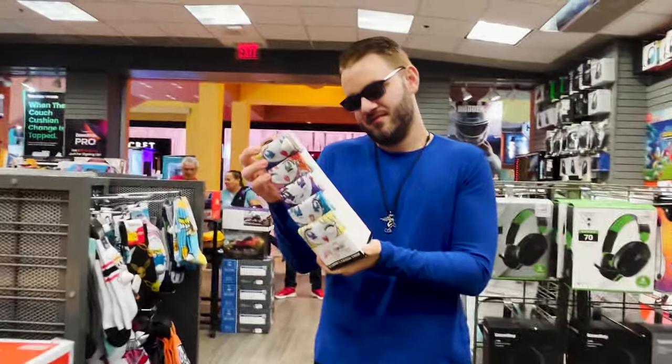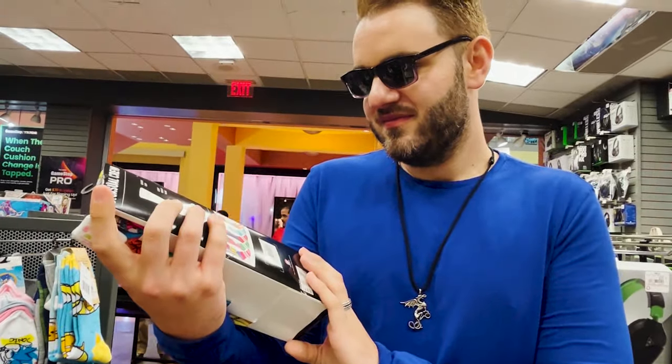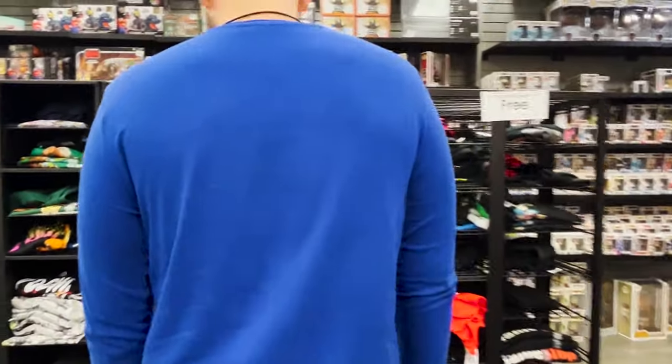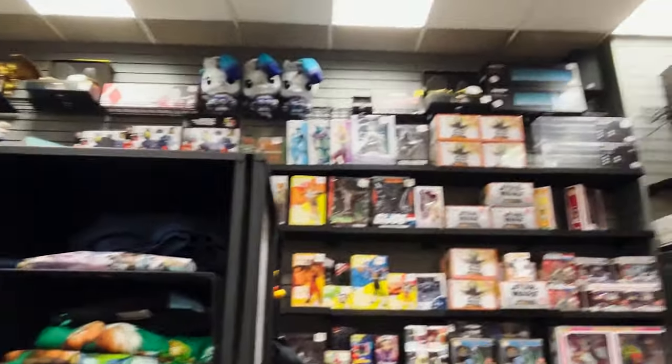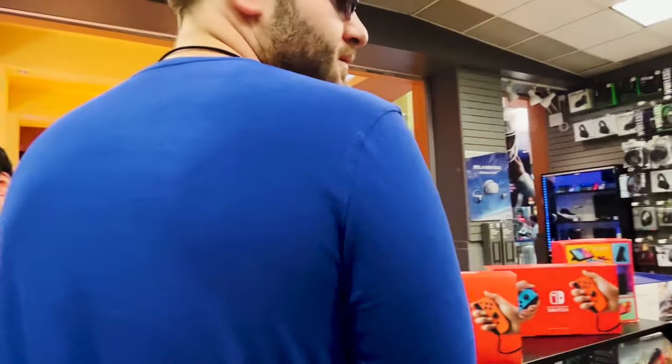Oh, Sailor Moon socks for Chris, his favorite. That's actually not that bad. Really? $14.99 for 5 different pairs of socks. Yeah, I don't see much else, guys, besides those awesome figures, though. Those were really cool figures right there. Like I said, if I had to choose, I would pick the Kaioken Goku. I don't see anything else.